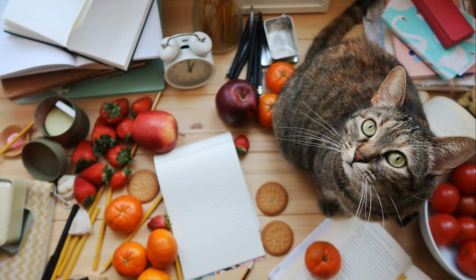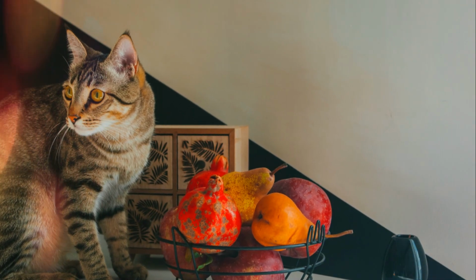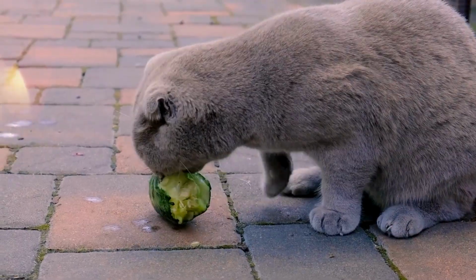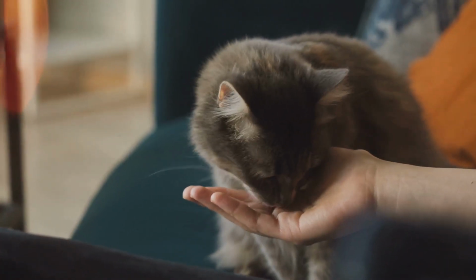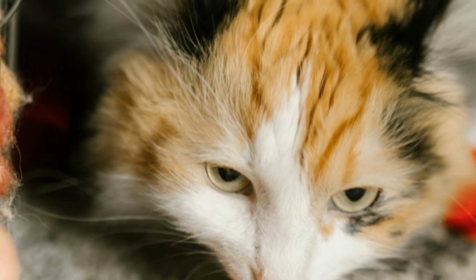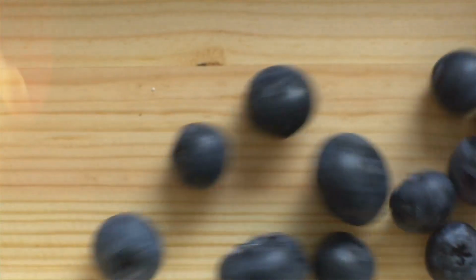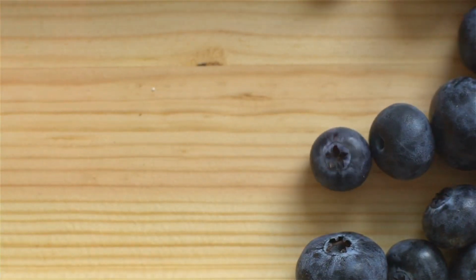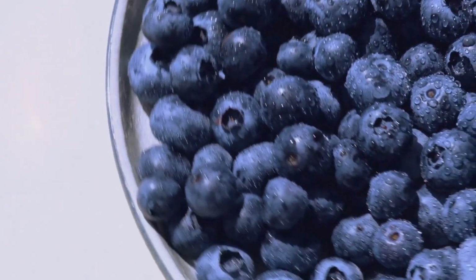Chapter 5. Fruitful Choices. Unveiling the sweet and healthy side of fruits for cats. Who would have thought that our carnivorous companions could develop a taste for the sweet side of life? While it's true that cats don't experience sweetness the same way we do, there are certain fruits that can offer surprising health benefits. One such fruit is the mighty blueberry. These tiny berries are packed with antioxidants, which help protect cells from damage and boost the immune system. Think of them as tiny, tasty shields against those pesky free radicals.